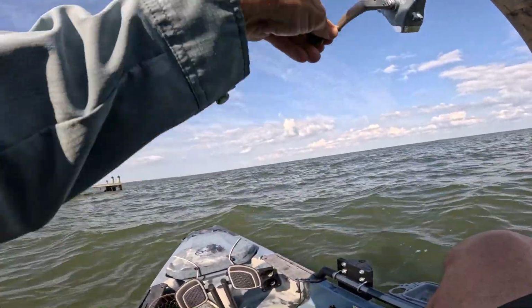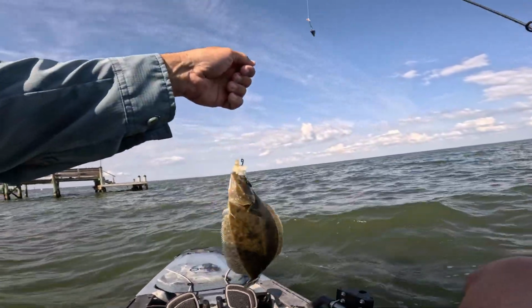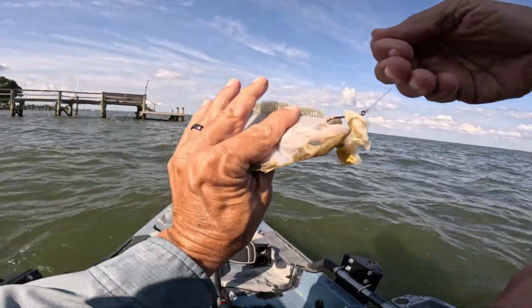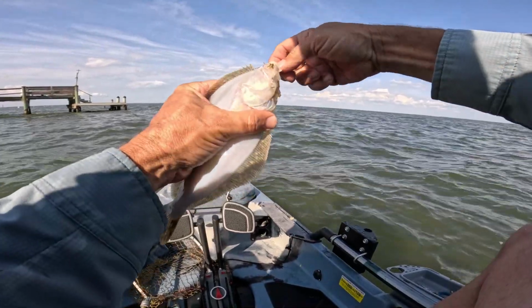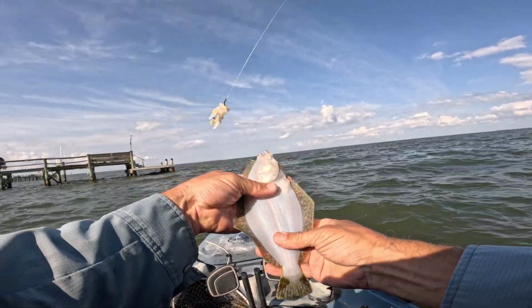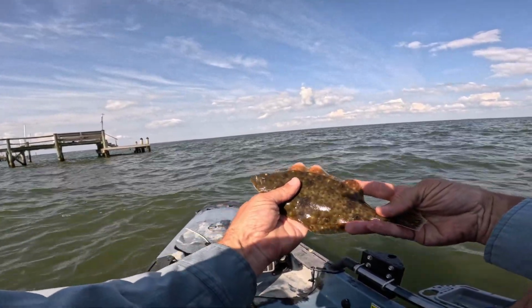There he goes. What is it, a flounder? It is. You got a little flounder. There's that thing. Look at the teeth on that. Come on. I'll get you back in the water if you just let me get the hook out.